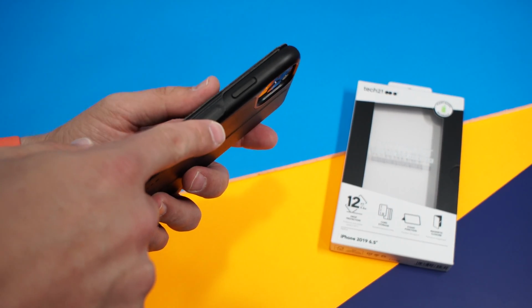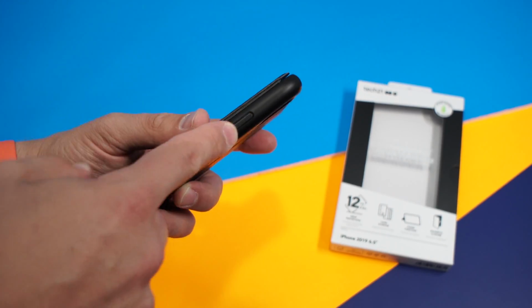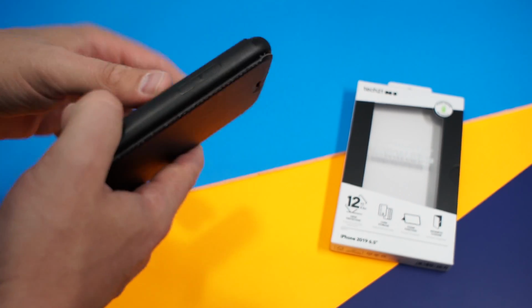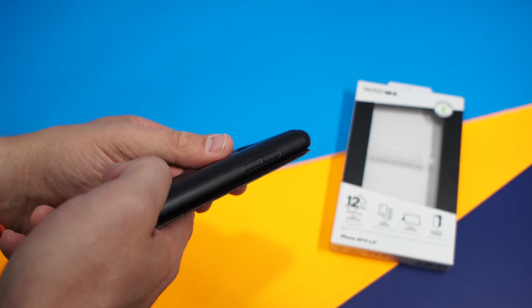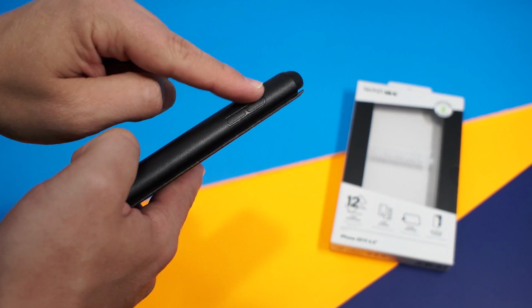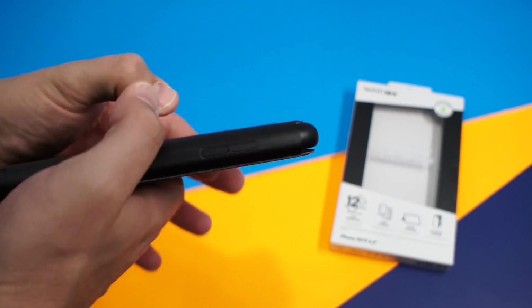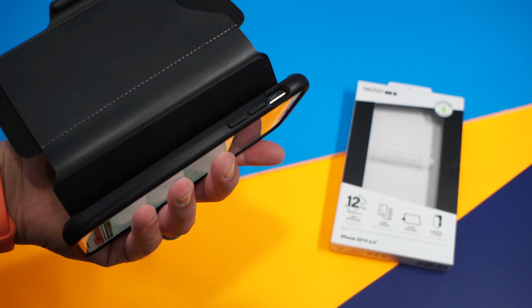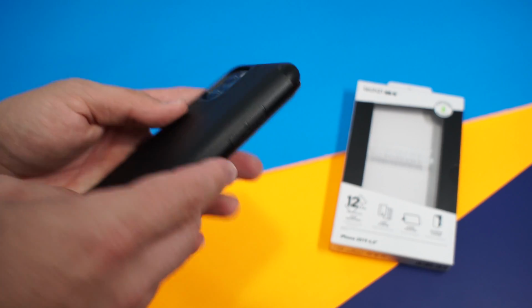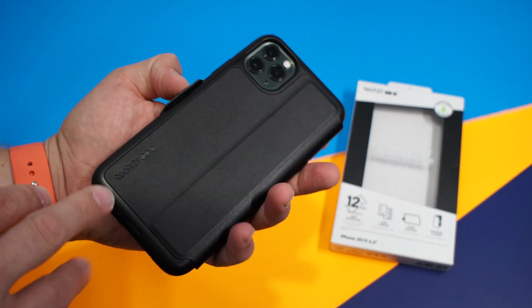There's a little magnet that keeps this closed right here. Nice buttons, very easy to press. Your volume rockers are still easy to press with that folio on, and there's little cutouts there so you can still see where they're at. If you want to switch that volume rocker mute off, you're going to have to open the case up, but that's not something you're going to be adjusting all that often. It stays closed very nicely.